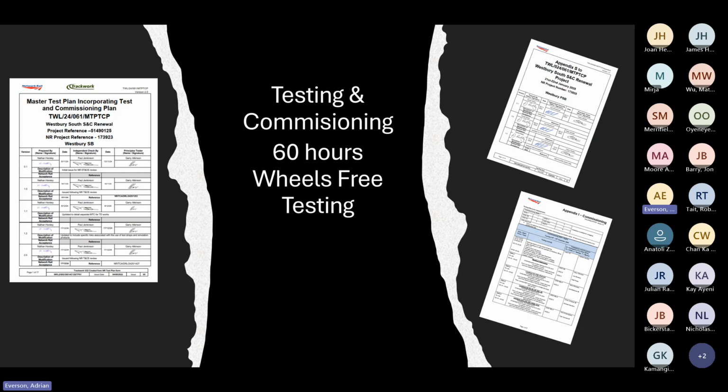A massive testing and commissioning plan was done by Volkers. It was Volkers, wasn't it? Trackworks, sorry, Trackworks had done the testing for us on that as well. So I need to mention that as well. It just gives an indication of the amount of change of work that we've done there at Westbury.